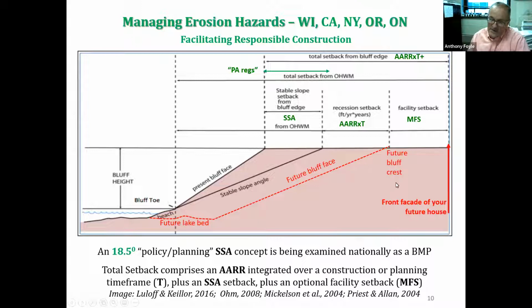to which we'll add that then to our AORT. And then to be even more conservative, several states are looking into adding a minimum facility setback, which is basically just space to move in equipment to move your house if and when the bluff gets to your building. So the net result of all that, the worst case or most conservative scenario, is you can build your house with the front wall of it way back here, a long way from the bluff crest. So technically it's way more secure or safe than it would be if it was just built back the average annual erosion rate times the duration of the lifetime of the structure. So that's occurring in several states. Wisconsin was leading the charge on that. If you're interested, Bayfield County is the one where most of that work is being done. They've done a lot of mapping on this.